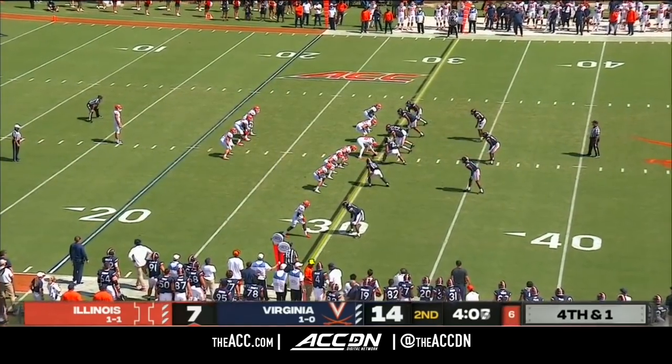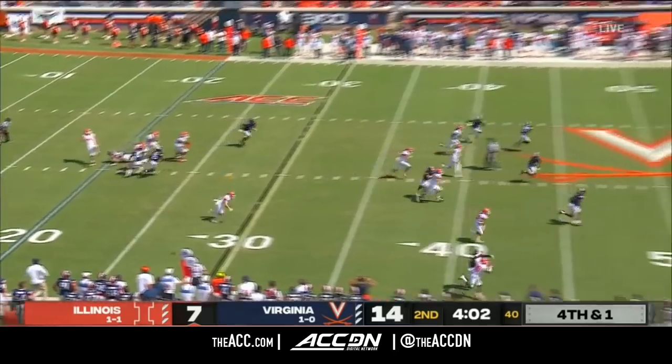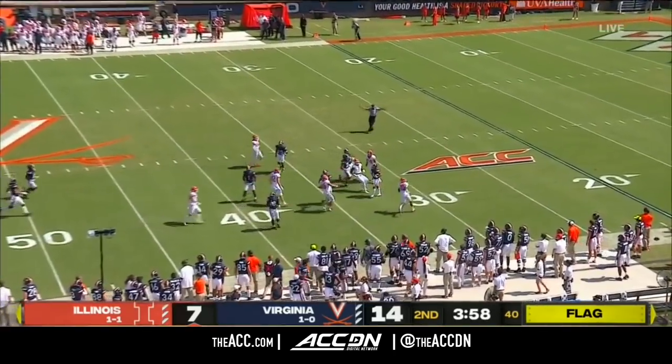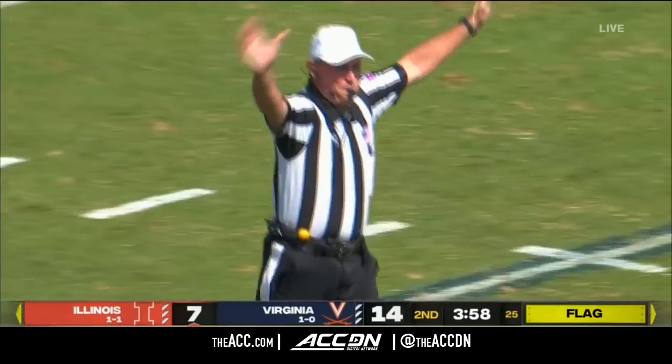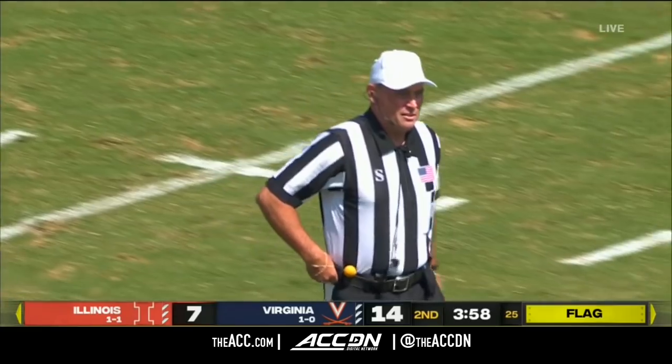And this is when you have a weapon like Blake Hayes at punter, and he's so valuable. 4 minutes left to go in the half. You want to be able to pin Virginia deep. We do have a flag on the play as Kemp makes the fair catch at his own 32. Let's check on the marker. It looks like false start on Illinois.